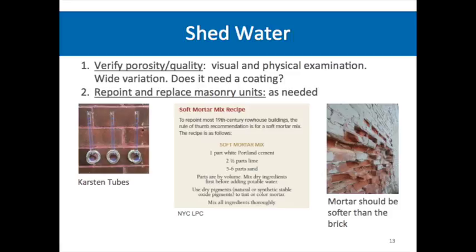Conduct a visual and physical inspection first. If there are concerns about porosity, we can do a variety of tests. Karsten tubes, a quick on-site absorption test readily available, shows how slowly or quickly brick absorbs water. If there are questions beyond this, full immersion saturation tests can be performed in the lab that are more scientific. We want to try to avoid coatings on the outside of the brick, but it may be necessary.